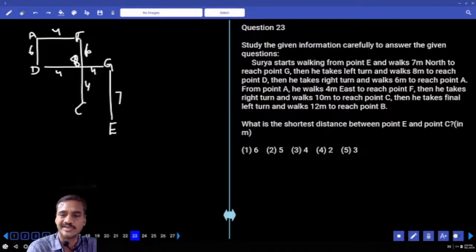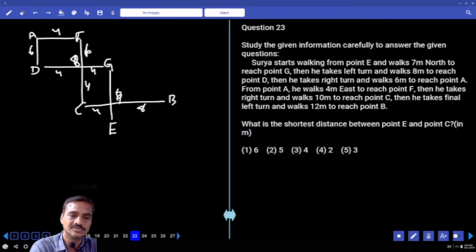Then takes a final left turn and walks 12 meters to reach point B. From here 12 meters means 4 plus 8. Now out of this 7, this 4 8, this must be 3 meters. Then shortest between E and C. Now E and C shortest, 4 and 3, 5 meters, choice 2.